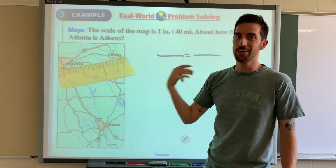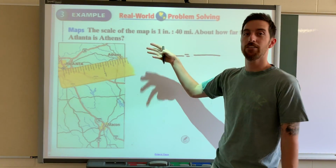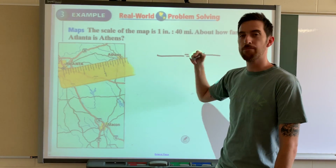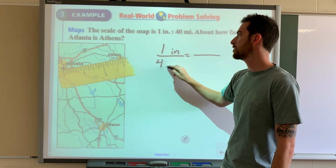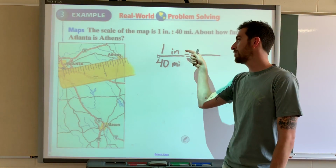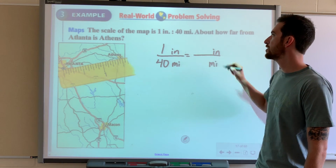Scale drawings or scales, like maps and stuff, these are nice because this could be your first fraction. 1 inch is equivalent to 40 miles in real life. So we could say 1 inch over 40 miles. But again, like we've talked about this whole time, just be consistent. If you're doing inches over miles, then over here, do inches over miles.